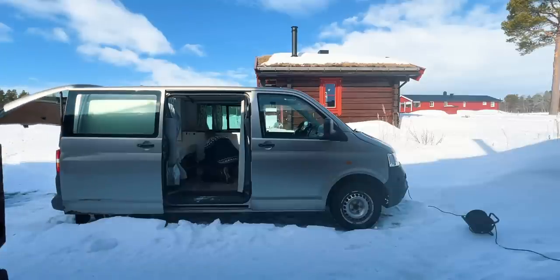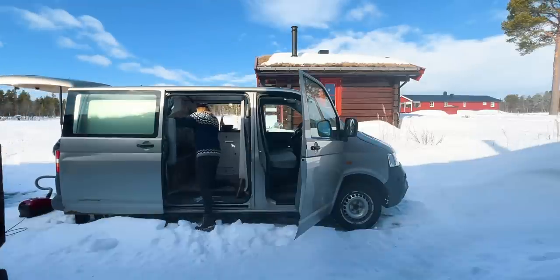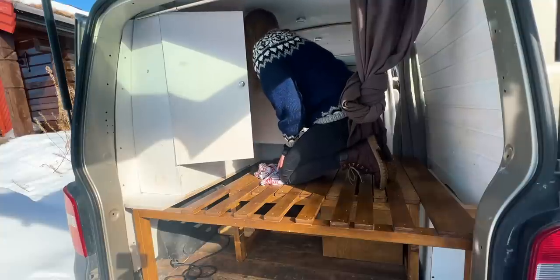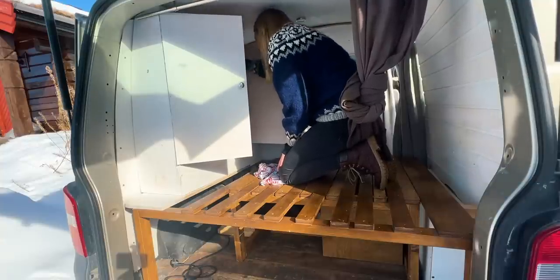So the job for now is that we're just going to clean everything up and then we're going to Røros to meet this guy. And maybe this car will then already go with this new owner. Last drive. Maybe. We don't know, of course, if he's going to take the car. But if he will, then this is our last journey in this van.